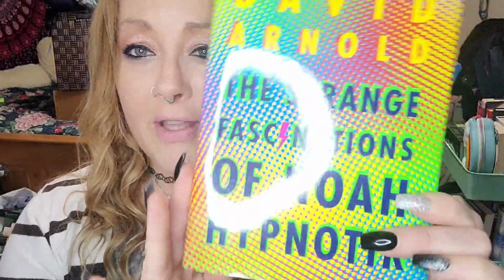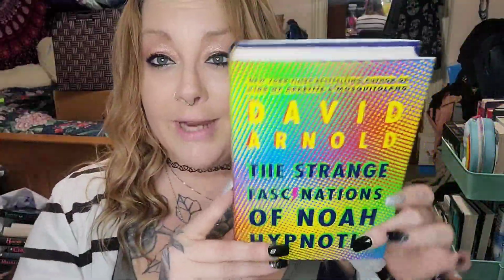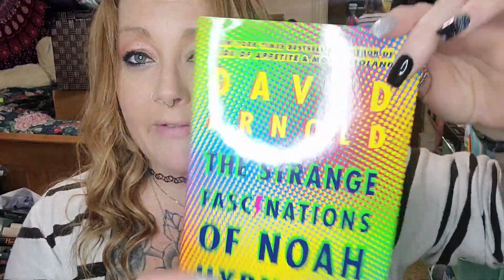The next one, I also love the cover. I love these colors. Sorry for the ring light glare, but it is so cute. I love it. And this one is by David Arnold. It is called The Strange Fascinations of Noah Hypnotic. I always check if they have a price listed on the dust jacket, and this one says it's $18.99 in the US and $24.99 in Canada.